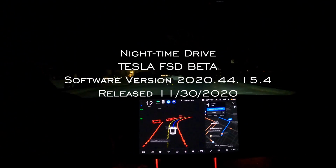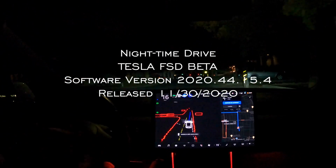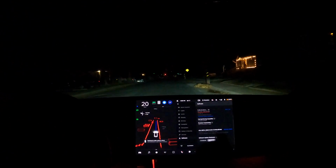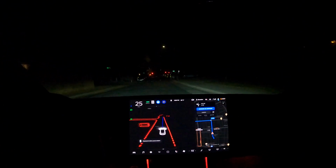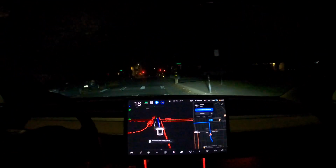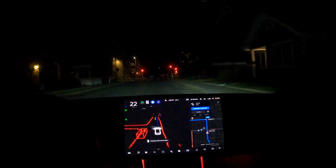Okay, so as I was just editing that video and uploading it, I got an alert that we got a new software update. So now 2020.44.15.4. So I'm literally going to do the exact same route that I just did, and we'll see how it goes.